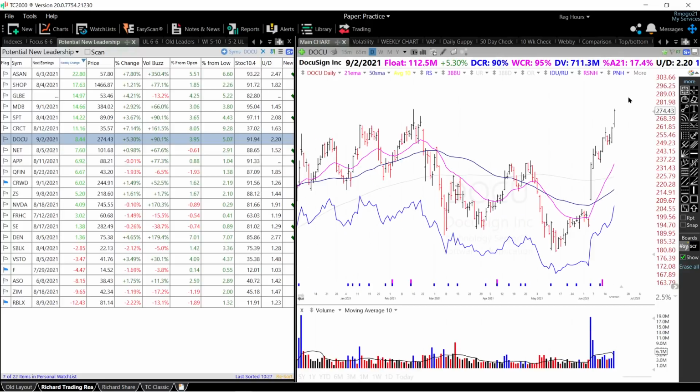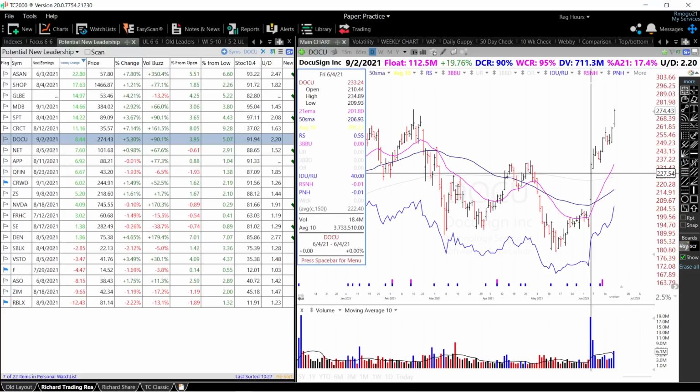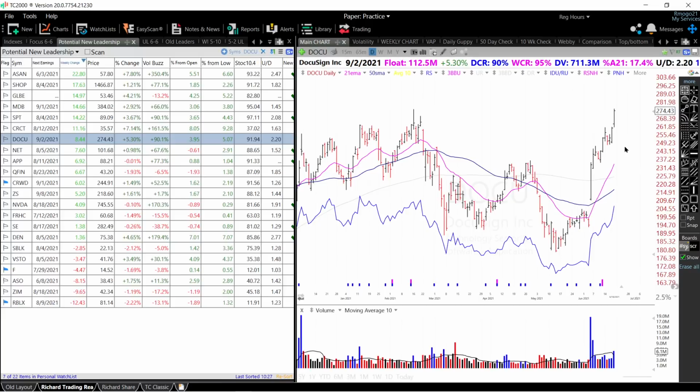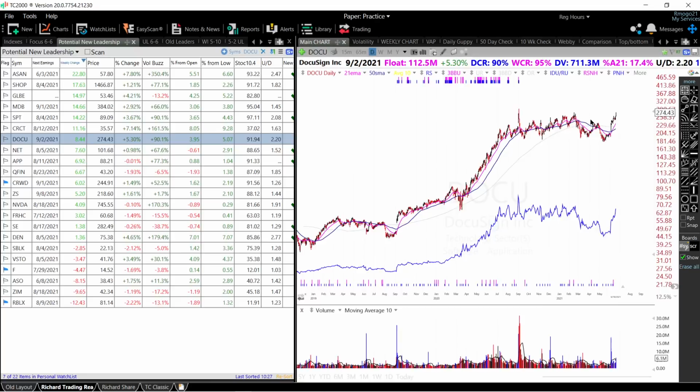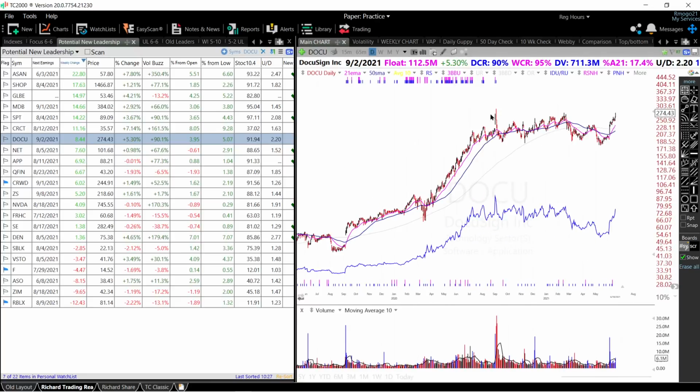DocuSign remains very strong here, really ignoring any kind of weakness in the overall indexes and just performing after this earnings gap up on huge volume. It really hasn't pulled back more than 1 or 2 days. So I wouldn't be surprised if right at this point here we see some consolidation, at least maybe a few days as well, and then a challenge of this pivot and potentially a challenge of these all-time highs as well.